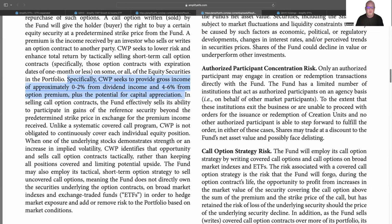A lot of the other covered call ETFs out there only look for options, and they're going to sell 100% at the money, but you don't get any of the upside. You only get the downside. With this particular one, you get a little bit of the dividend income, you get a little bit of option premium, but it leaves the portfolio open to gain over time in capital appreciation, which if you look at DIVO and IDVO, that's exactly what's happened. So I love the fact that they're continuing the same strategy, but with these higher growth names.